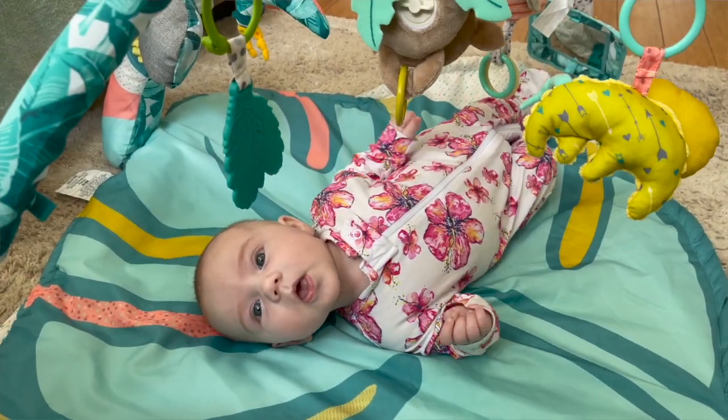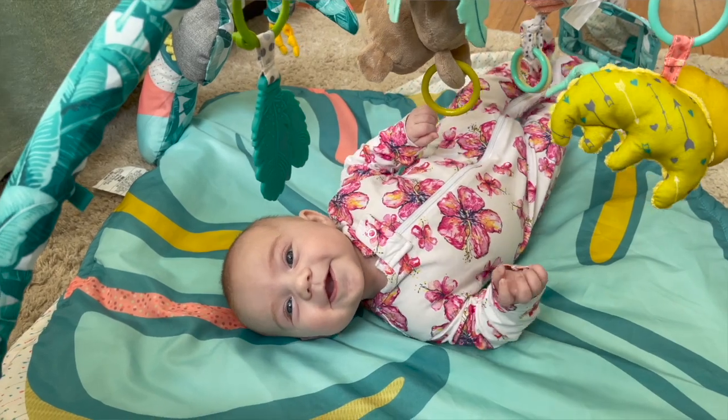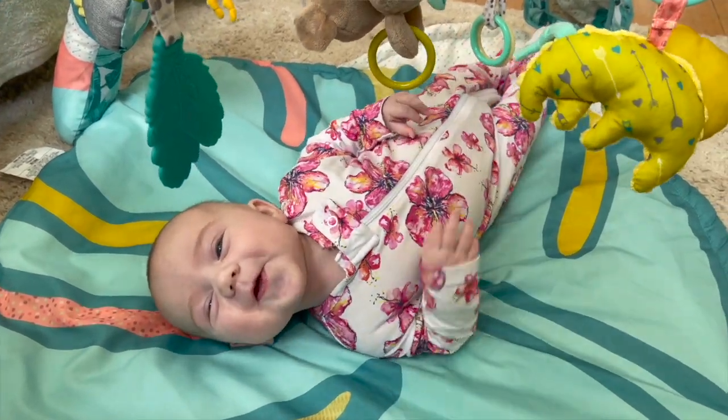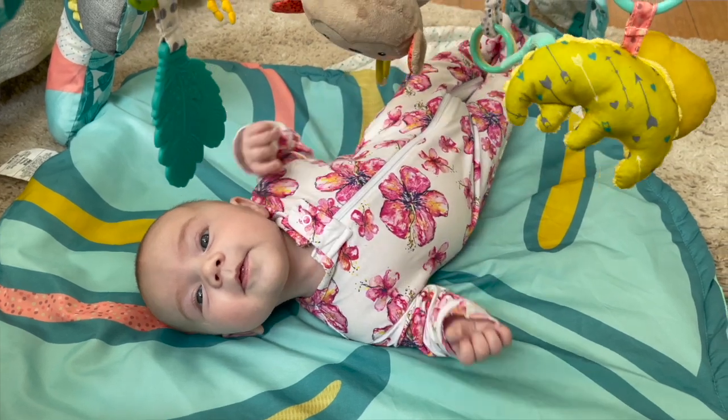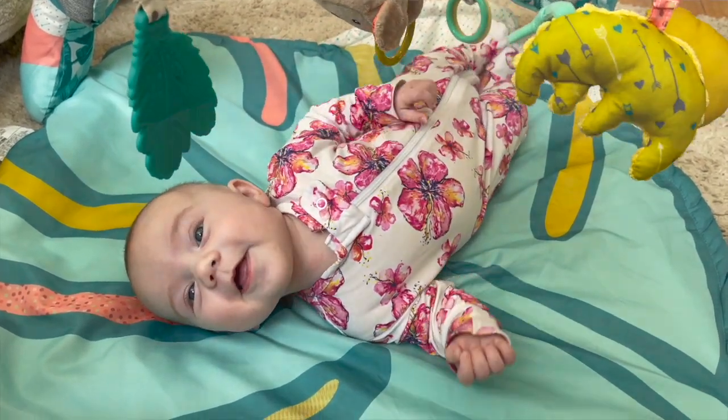I think I mentioned it in my nursery tour video. It just looks like a little jungle leaf, and it has little jungle animals. I loved it because the colors are pastels and very pretty, but they make so many different kinds. So really anything that you're looking for, you'll be able to find it. I got mine on Amazon, I believe, or Target with a baby registry gift card. You can find them anywhere.